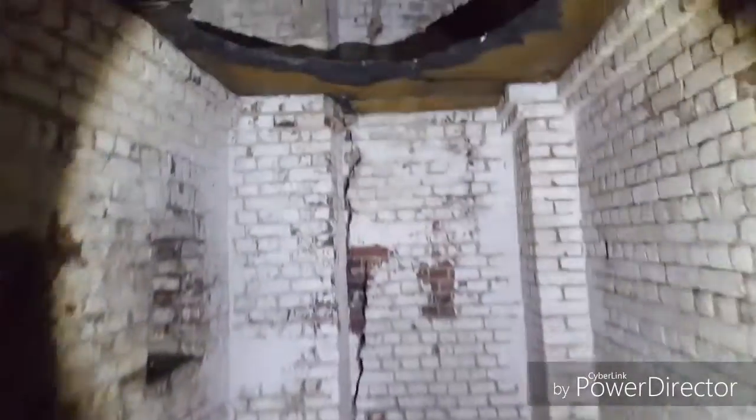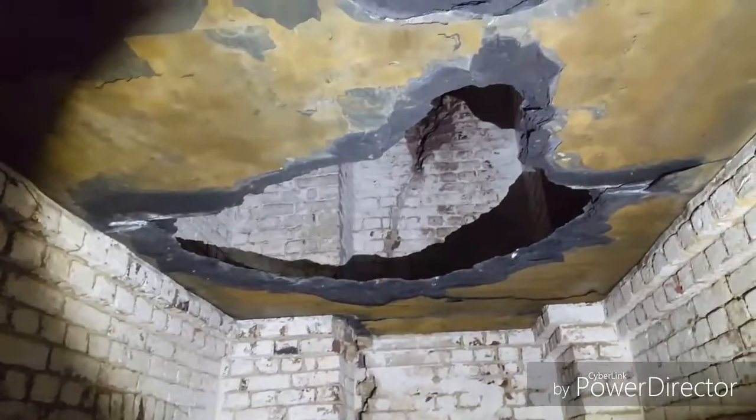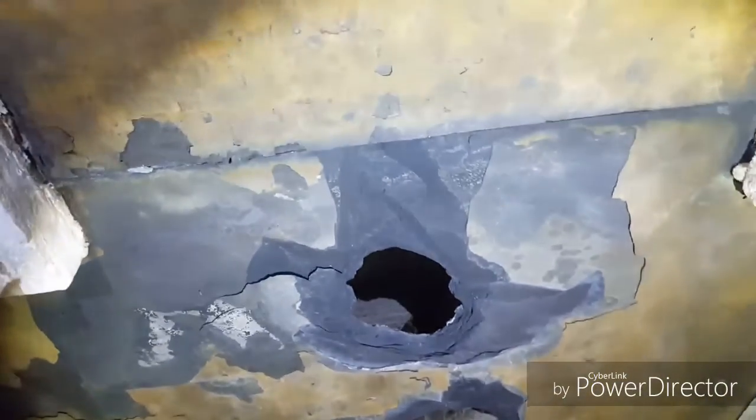This little corridor just leads down to a dead end. There's not a lot to see down here, other than you get to the end, there's nowhere else left to go, and the ceiling at this part has actually collapsed completely. It's a very soft material, the floor in here, so hence the reason I wouldn't want to venture to the upper levels.